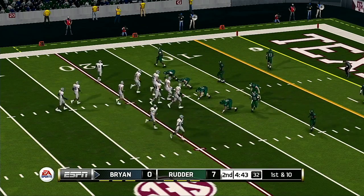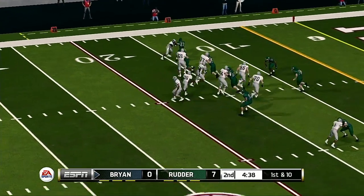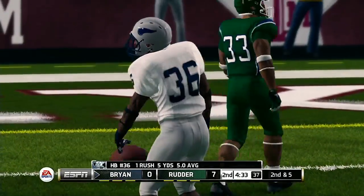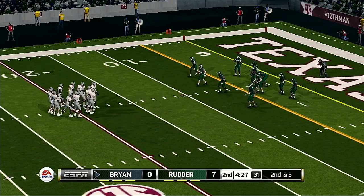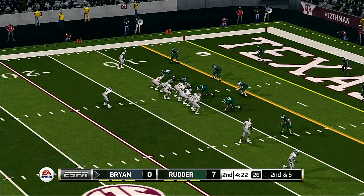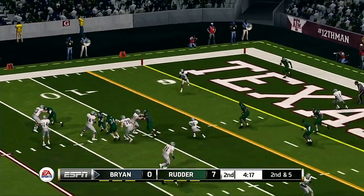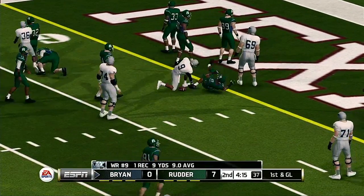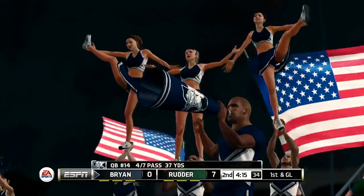From the 15-yard line, it's first down. Nice run up the middle. And this play is number 8 on the drive. Fires out to his wideout. Tackle made at the 1-yard line. That's good for D. That makes it first and goal.